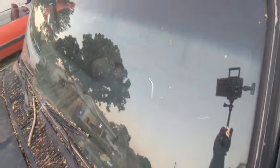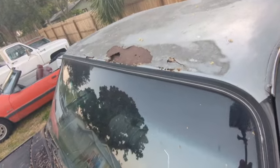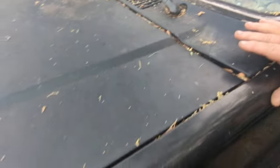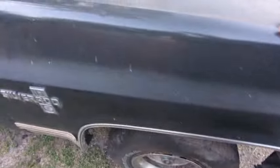Windshield looks okay, but there's another issue with square bodies, the infamous rotted top. But I don't think it's too bad. It's mostly isolated into the top. Paint looks like crap right now.